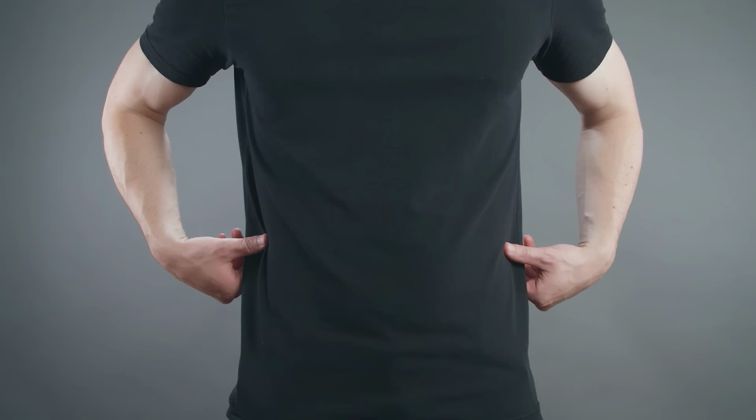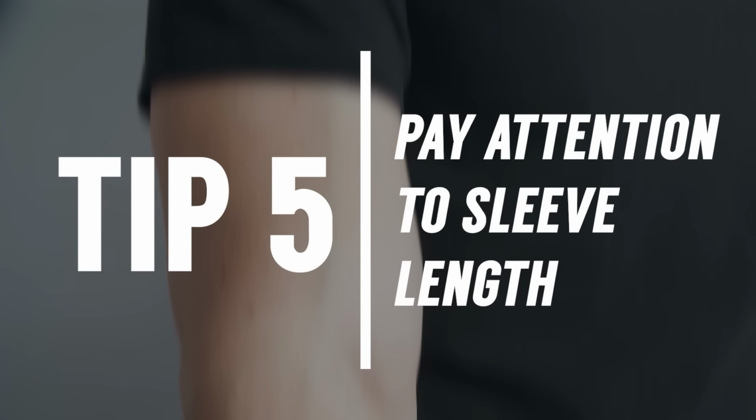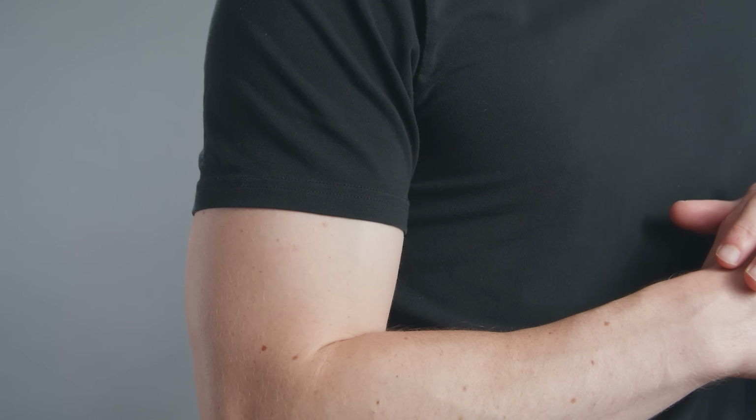Now, in general, the perfect fit in the waist area is going to have about 2 to 3 inches of extra fabric. Next up, t-shirt sleeve length. Now, the perfect t-shirt sleeve length is going to hit in the middle of your bicep. This is going to look best for most body types.